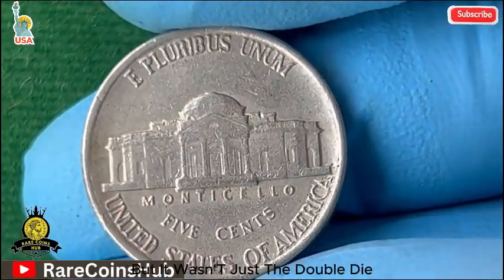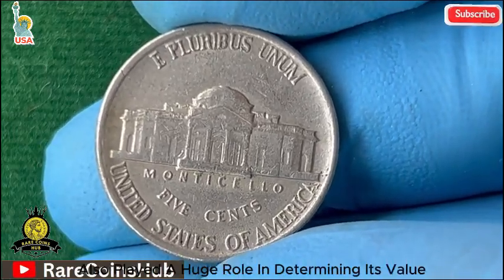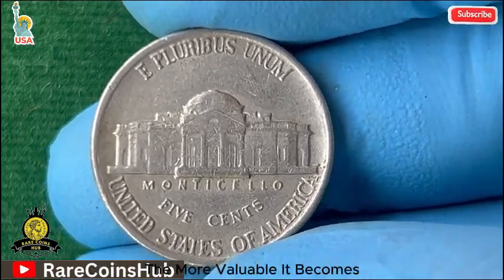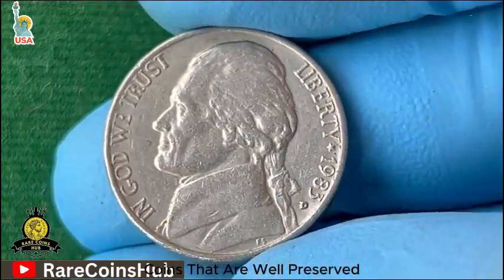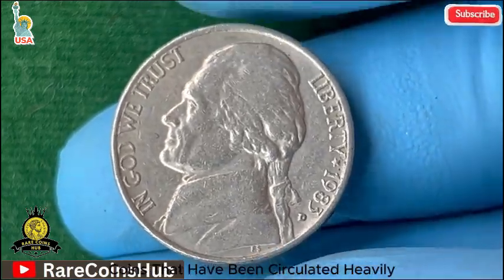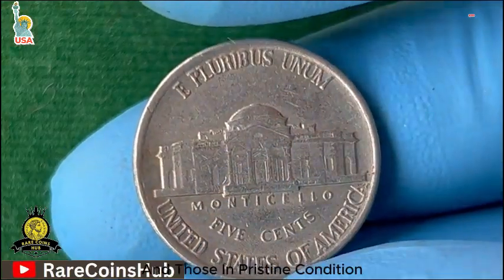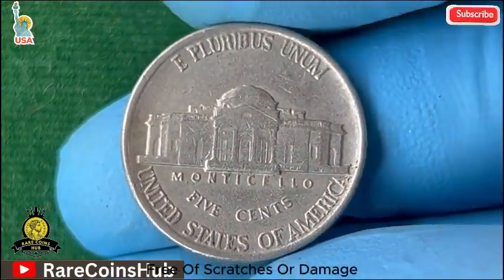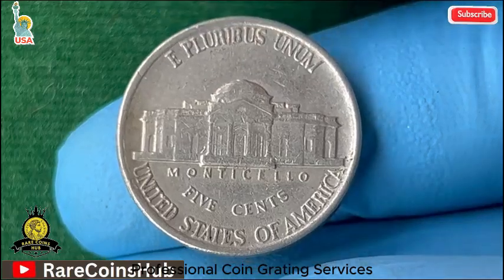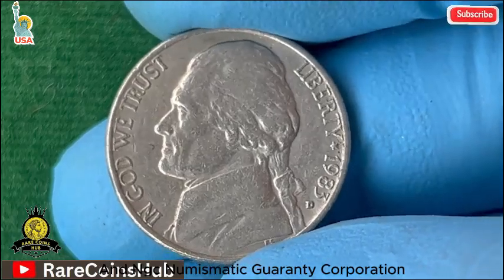But it wasn't just the double die error that made the 1983 nickel so remarkable. The condition of the coin also played a huge role in determining its value. For collectors, the higher the grade of the coin, the more valuable it becomes. Coins that are well preserved, with minimal signs of wear and tear, are much more valuable than coins that have been circulated heavily. The 1983 nickel, like any other coin, was produced in a variety of conditions, and those in pristine condition, free of scratches or damage, are worth far more than those that have been worn down by years of handling.